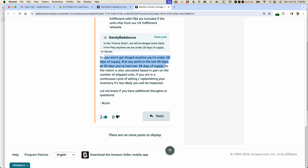A perfect example would be if you're selling something that sells out before the holiday season, and there's no way to get around it. The sales are really hard. It's hard to get enough inventory in stock. Also, Amazon limits the amount of inventory you send in.